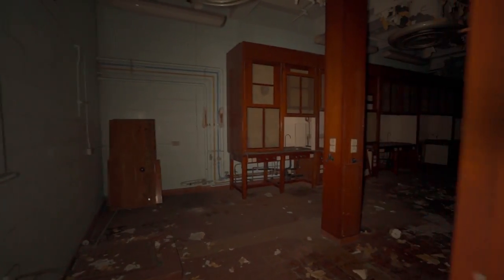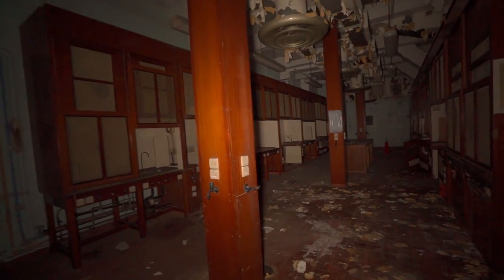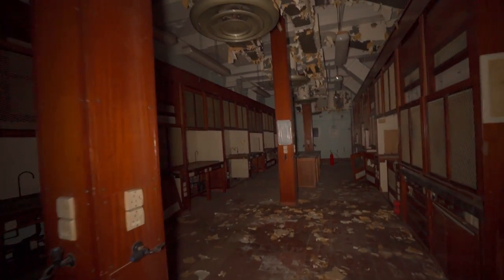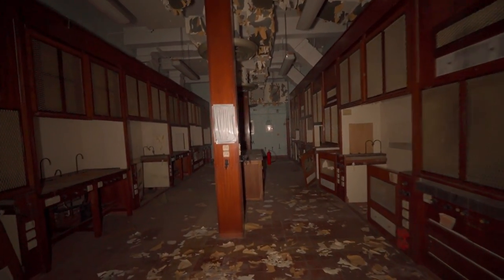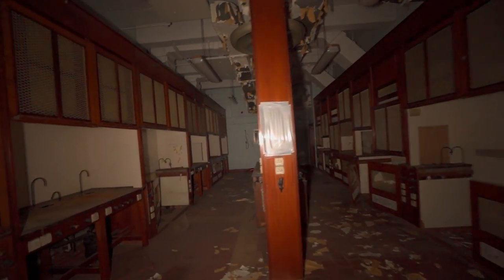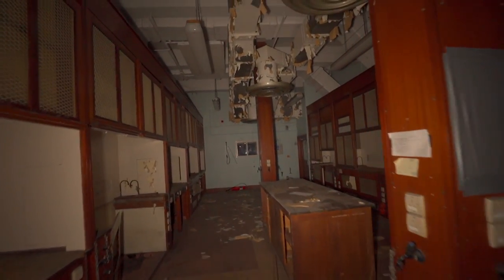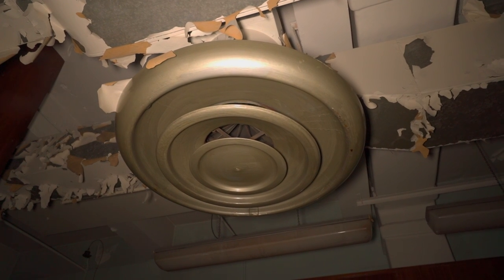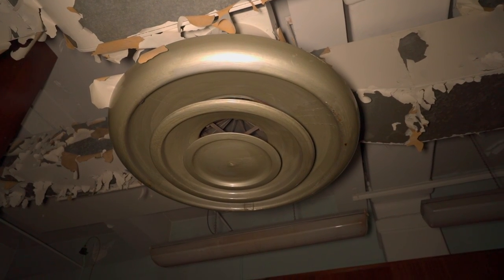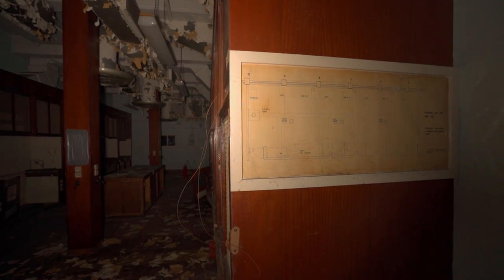This looks good. Got huge fume cupboards. Wow. The decay as well. It's like the mix of a lab and a workshop. Love the old extractor fans. They look extremely dated. Really give the room like a sci-fi vibe.